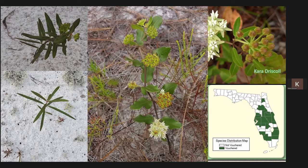I love this picture. I took this in Highlands County, but one way that you can tell it apart from other plants that you're going to see in the scrub is that I get it confused with another fun species, which is Phaeoceros palafox. Phaeoceros palafox also has that same opposite leaf arrangement, but this species is the only one that when you touch the leaf, it's going to be baby soft. It's not going to be scratchy or leathery or anything like that. It's just going to have nice soft leaves.